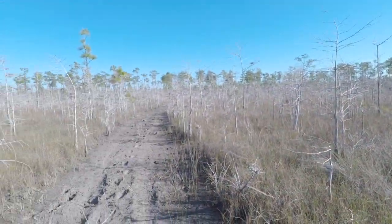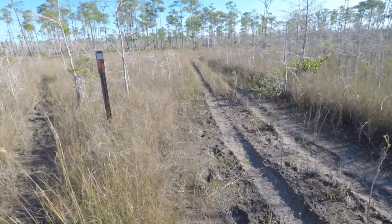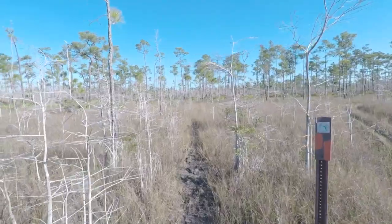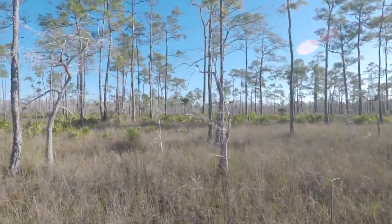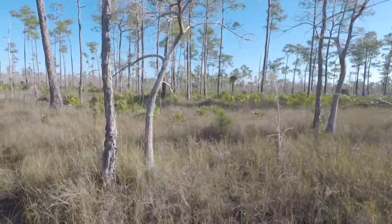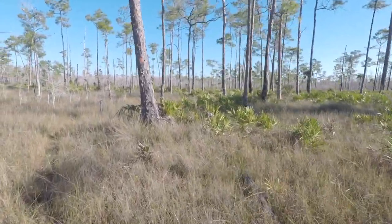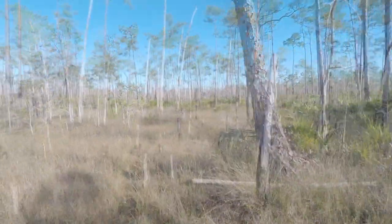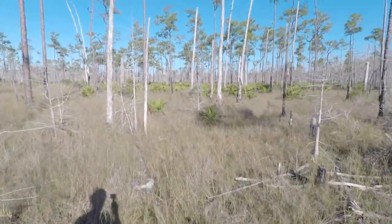Trail has opened up a bit. We're on a little bit of a road now. Well, that didn't last long. Back on the trail. Now we're moving into this pine savanna. You can see the underbrush even looks a lot different. This area is much more dry than what we just walked through. It's a beautiful day today. About 70 degrees.